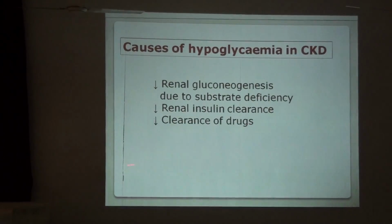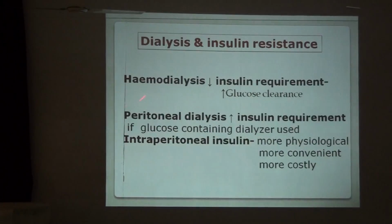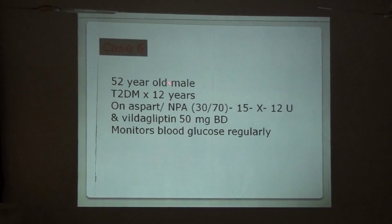There is decreased renal insulin clearance, decreased clearance of oral drugs also, and decreased food intake. So that may cause hypoglycemia. And hemodialysis actually decreases the insulin requirement due to decreased glucose clearance.